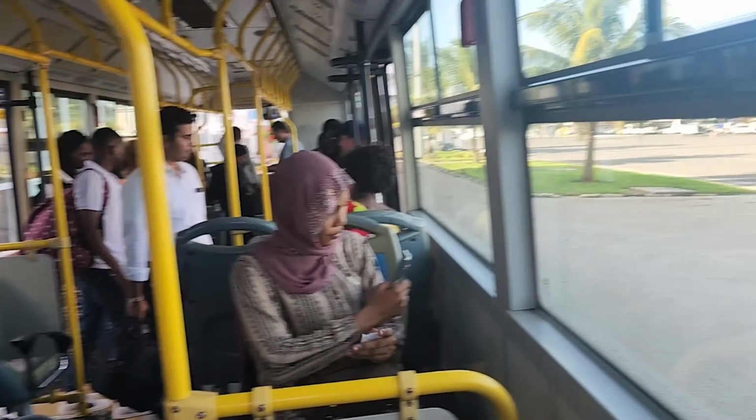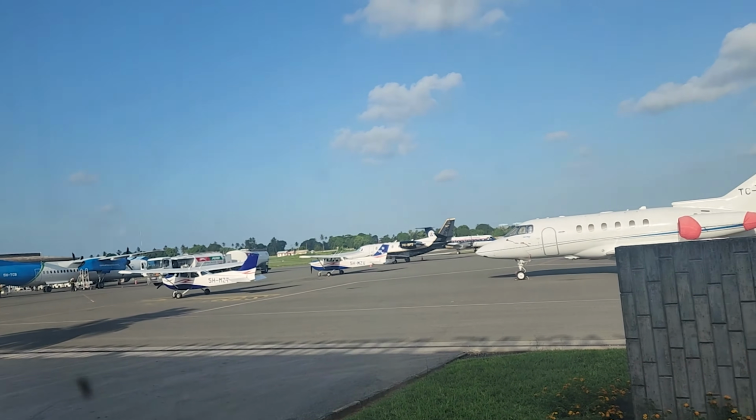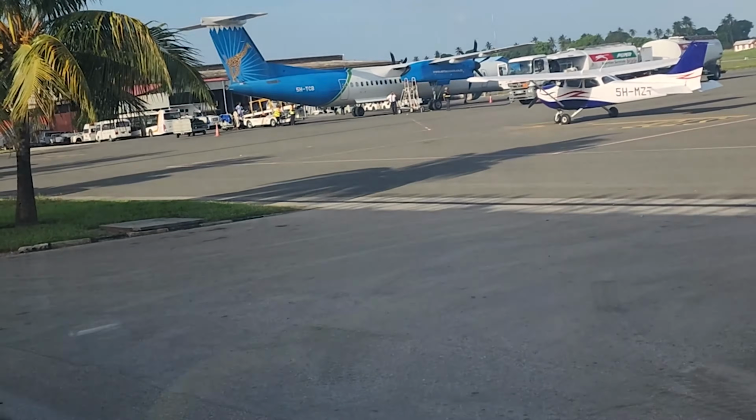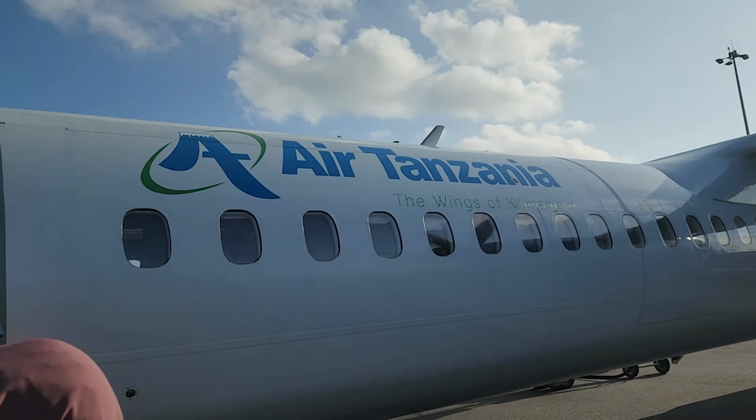So this side is for domestic flights and the other side is for international flights, and then you take a shuttle to get to the flight. What's up? About to get on Air Tanzania to go to Dar.